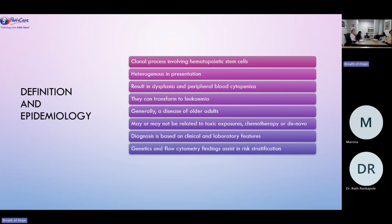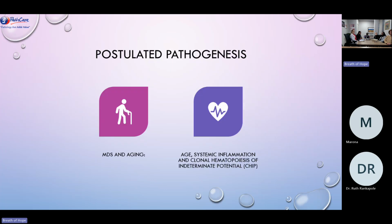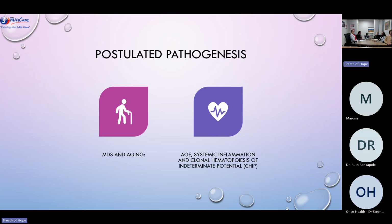It's generally a disease of older adults and may or may not be related to toxic exposures, chemotherapy, or it can occur just with age. Diagnosis is based on clinical and laboratory features, but now genetics and flow cytometry assist with risk stratification and treatment decision-making. There are several postulated pathogeneses. The one I'm going to focus on is MDS in aging. This is a newer concept, related to the fact that with age, there is systemic inflammation and clonal hematopoiesis of indeterminate potential, CHIP. We have had a previous discussion about this, a very nice review by Nicole. And I'm not going to focus too much on the pathogenesis and the variants thereafter.